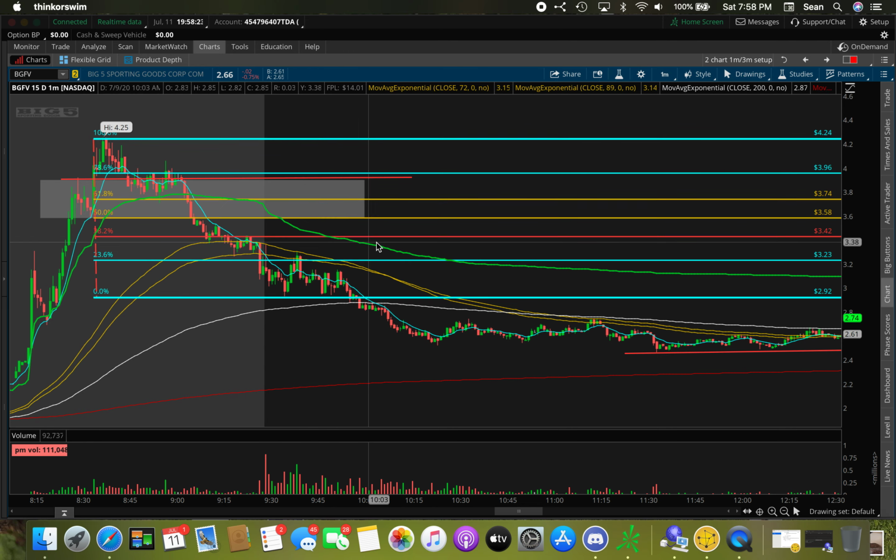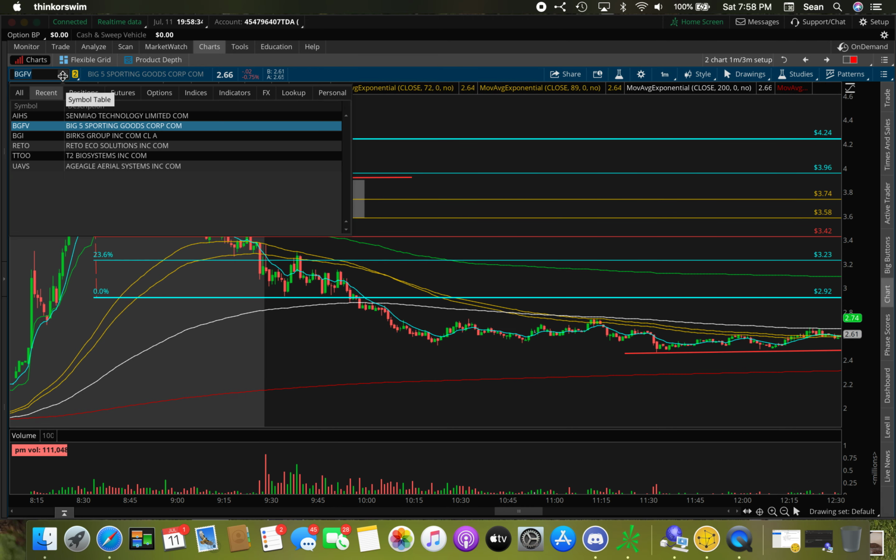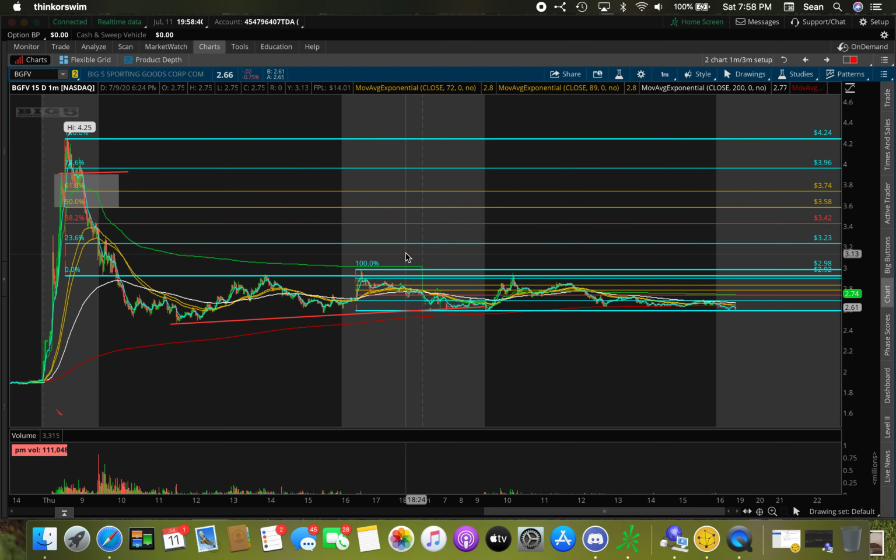I was totally bummed out on Thursday because I had no locates on BGFI, and I also missed this trade here, so basically at 10:30, I was out. I turned everything off. So Thursday, no trade. Then Friday, good thing this thing gave me a second chance.